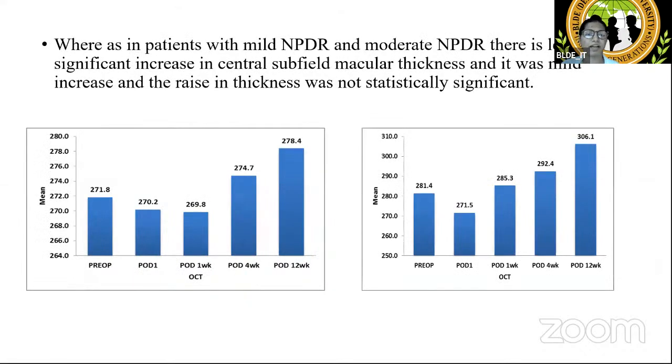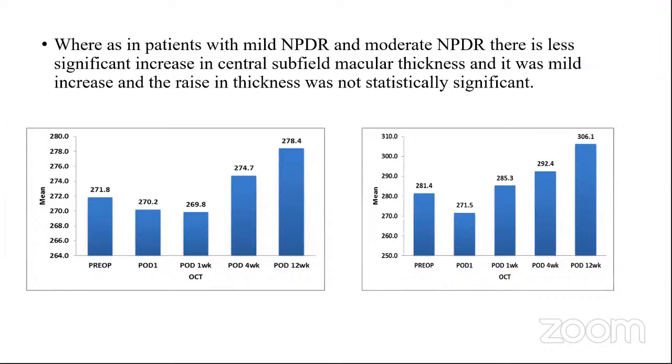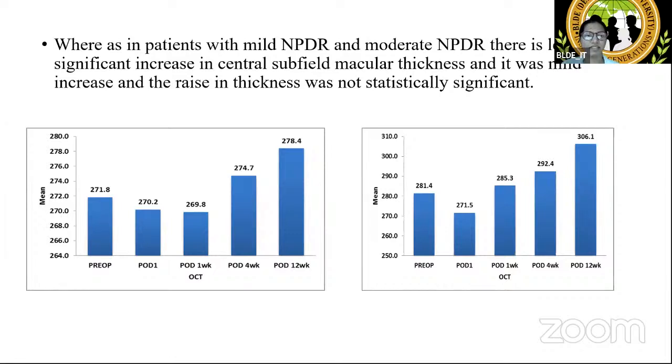Whereas in patients with mild and moderate NPDR, a less significant increase is seen in central subfield macular thickness, and it was a mild increase. The rise in thickness was not statistically significant.